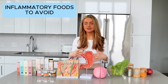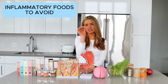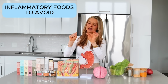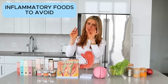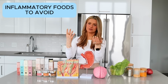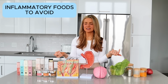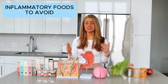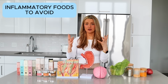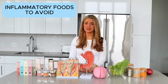Excess salt. This is usually hidden in packaged foods and restaurant foods. Too much salt is going to disrupt what's called the endothelium. The endothelium, it's the thin lining on your blood vessels. And when that gets disrupted, you are more likely to have inflammation, but also have high blood pressure as well, which is why salt and high blood pressure are linked. Also, if you have autoimmune issues, it's shown that high salt in animal studies will trigger the autoimmune response. So if you have an autoimmune disorder, you really do want to be on a low salt diet.